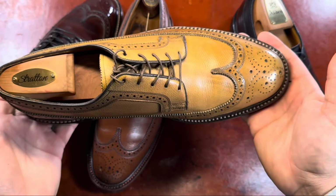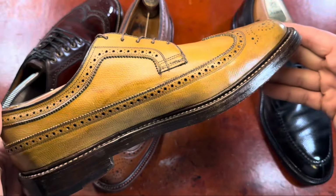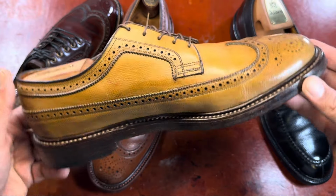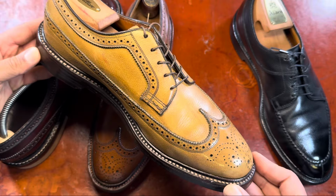This mustard yellow, some people love it, some people hate it. I find that it works really well with neutral colors such as mid or dark browns, as well as with certain grays. It'll give you a little color pop in your wardrobe depending on how you choose to use it.